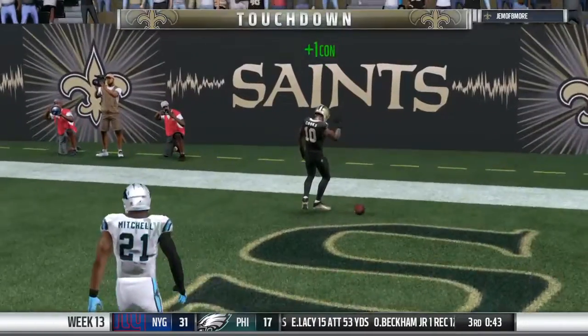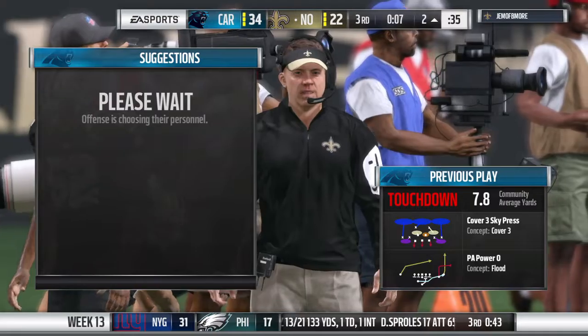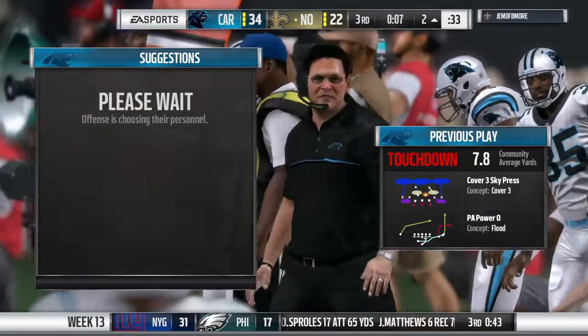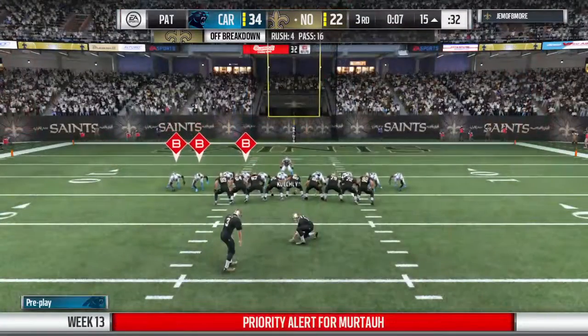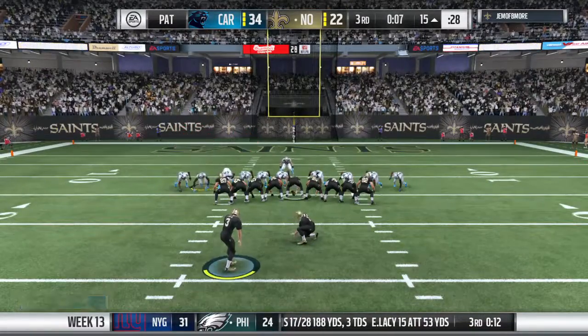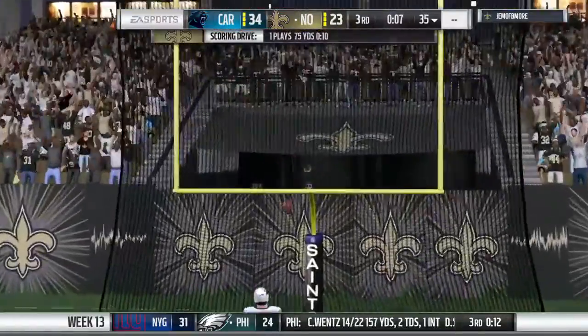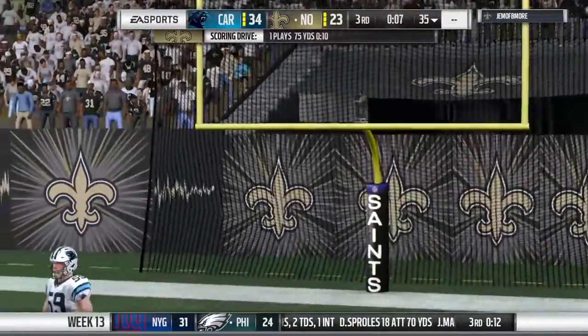Touchdown, New Orleans. Brandon Cooks, his 21st touchdown of the season. And the Saints make some inroads here to that deficit. Well, if you've got him in your fantasy league, you like his production, his 2nd touchdown of the game. But right now, his team is trailing.